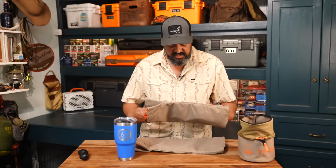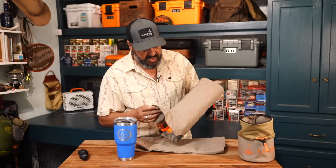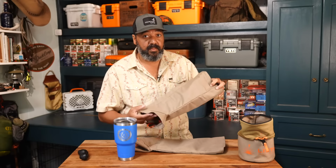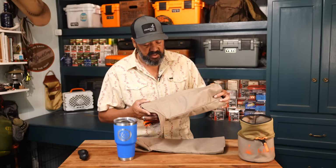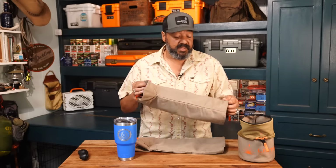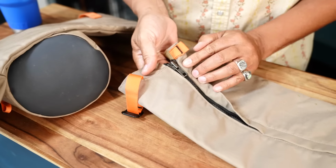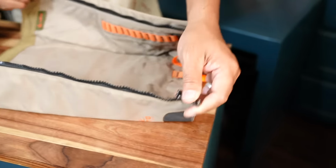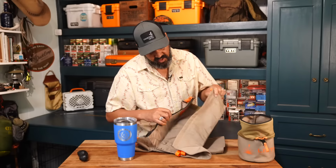The folks over at Listo took this an extra step and treated this fabric with a DWR and permethrin barrier, which is great for keeping wet grass off and repelling insects. Super thoughtful, well planned. Good on you guys. This zipper is super buttery. When you unzip it, super easy, very rugged.